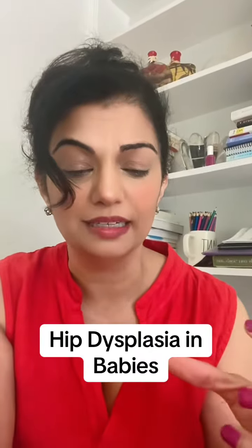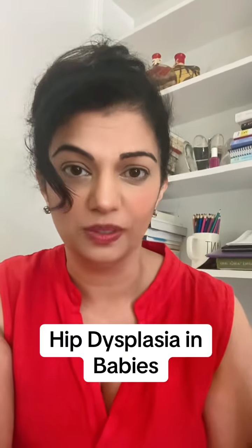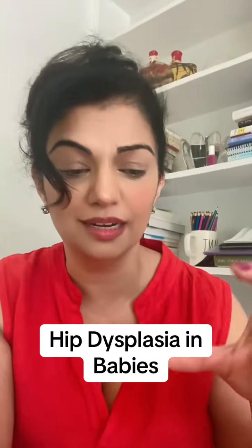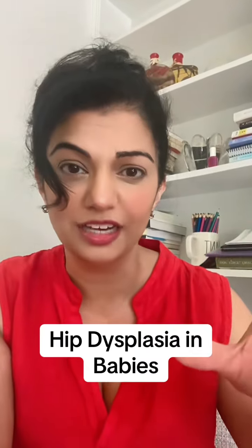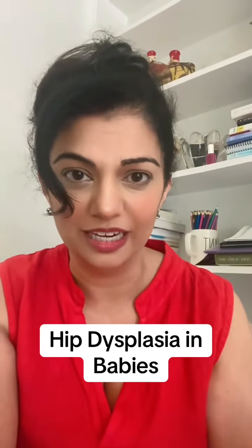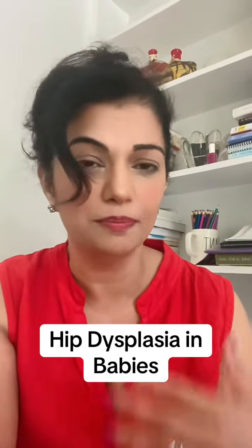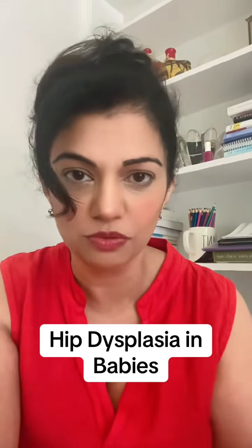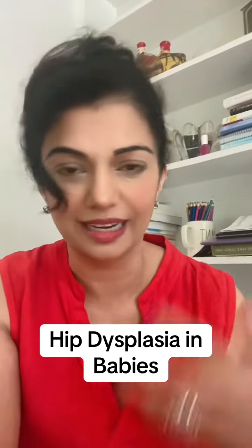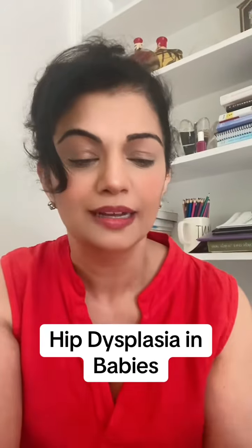Hip dysplasia basically happens when your hip is like a ball and socket joint, and it fits quite snugly. But hip dysplasia occurs when there's a loose connection, and so that joint can actually slip out and cause dysplasia. And so if you have a baby with that condition, it typically happens due to positioning in utero. However, it can happen because there is something else going on, like hypotonia and possibly some other orthopedic challenges.